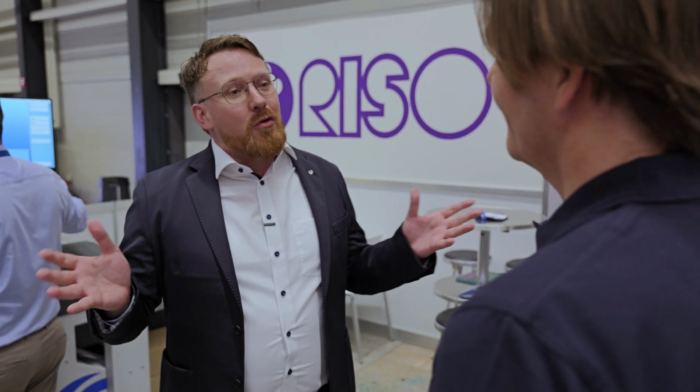Wow. So very small footprint. For our machines, we don't need any high voltages. We use standard voltages. We don't need special air conditioning or a way of getting the hot air out of the machine, because we have no hot air. That's why we call it cold printing.